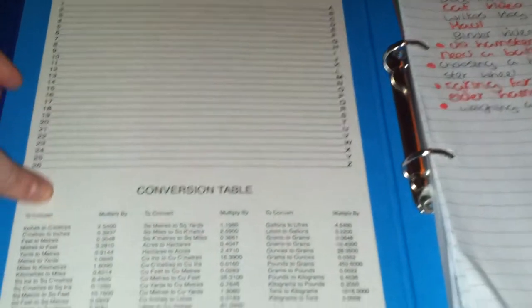Hey guys, so today I'm going to be doing a video on my hamster binder. I've been making this over the past few days. It's just in a blue binder with a little black strip. When you open it, it has this thing on the inside.